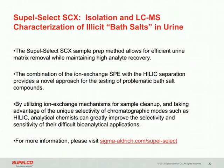So in summary, we developed the Supel Select SCX sample preparation method, which cleaned up our matrix from urine very efficiently. We used a combination of SPE with HILIC separation, which is a novel approach for testing problematic bath salts. They are very polar compounds. And by utilizing an exchange mechanism, generally analytical chemists can improve the selectivity and sensitivity of difficult bioanalytical applications. And for more information, you can visit our website, which is sigmaaldrich.com/supelselect.